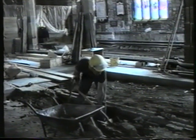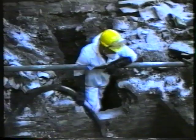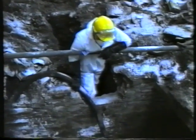A strong metal frame was constructed above the nave to stabilise the main structure. The many ancient vaults under the aisles weakened the foundations. They were filled with concrete to give a strong foundation. Some had lain undisturbed since medieval times.